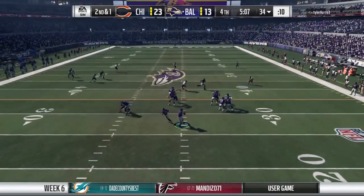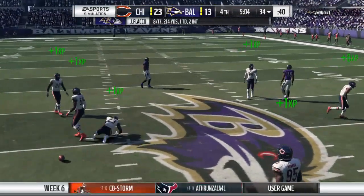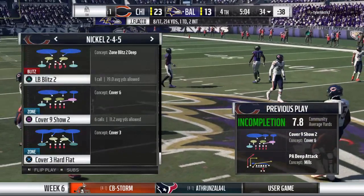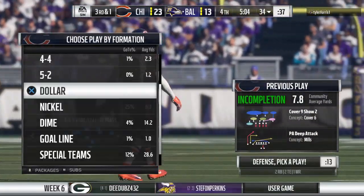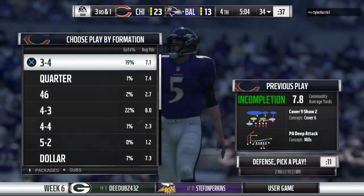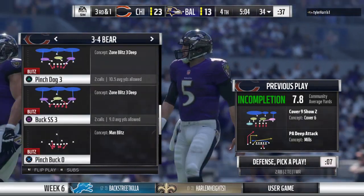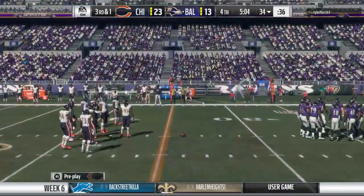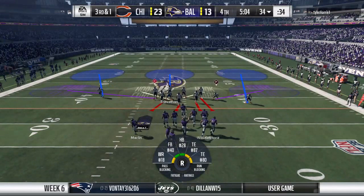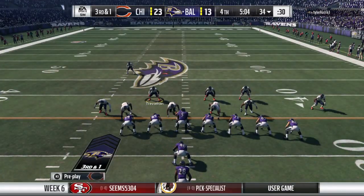Play action, Flacco. And incomplete there. A nice hit jars the ball free and brings up third down. The Ravens on third down. They've been okay, 2 for 3 thus far. They're up against a 3rd-and-1 situation.